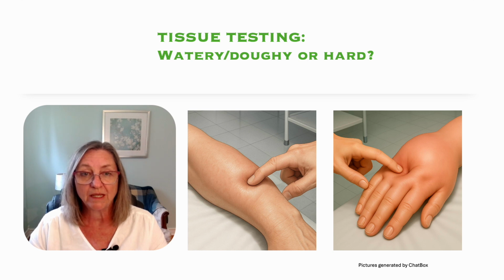With watery edema, it's soft, and it can be classified as pitting, which is when you press your fingers in gently, it leaves an indentation that when you release, slowly fills back in. And it can also be cooler to the touch. Watery edema can be likened to a waterbed, where fluid moves around under the surface when you press it or massage it.